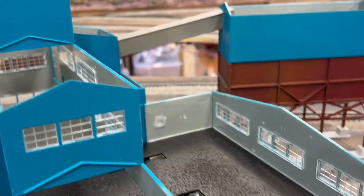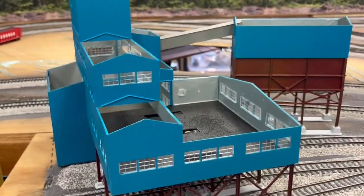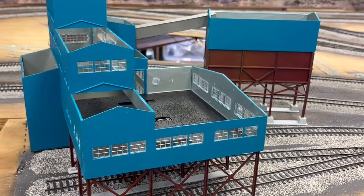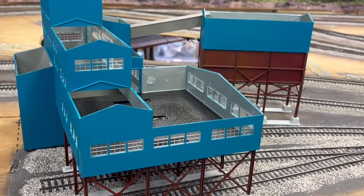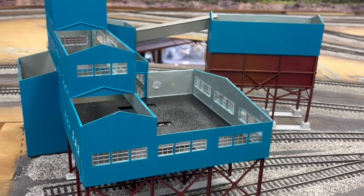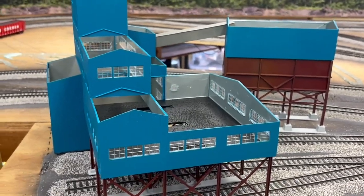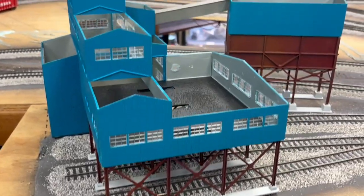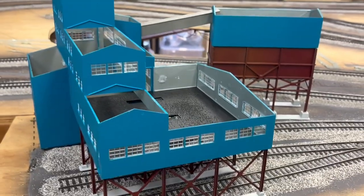Okay, so look, mining company's coming along. This is the first phase, and I'm really glad that I did this first and not started to build the escarpment, because as you can see, I've had to change some things a little bit just to make this fit. Okay, so I'll be back when I have some more for you.